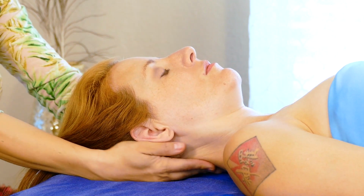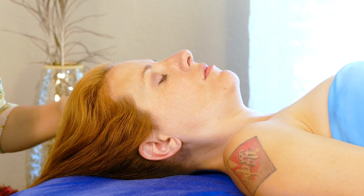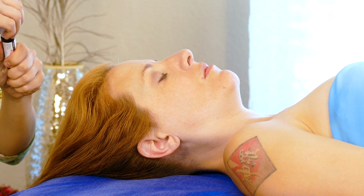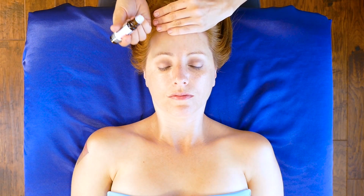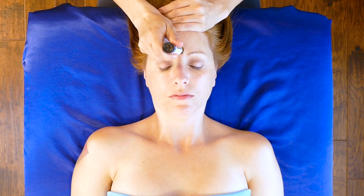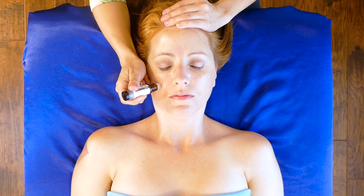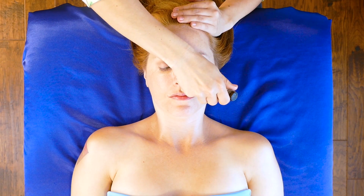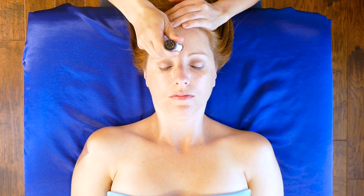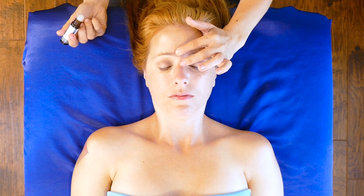So I'm going to use our little roller ball from our Cacia, and this is rose oil I can just directly administer to the points in the face. And the great properties of rose oil are similar to lavender.